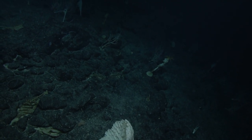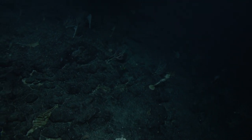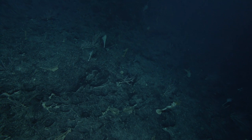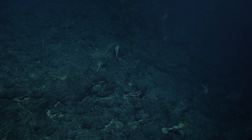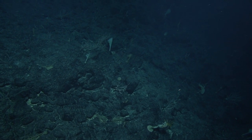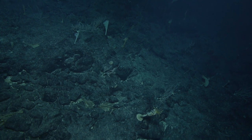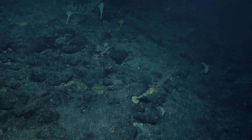I'm going to recalibrate. Gonna run across the ridge here. Can look down and come up a bit. Be right under you for a while.